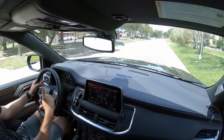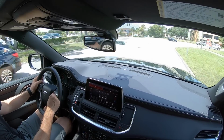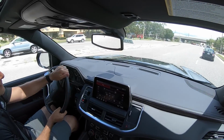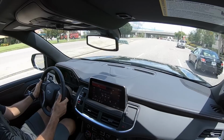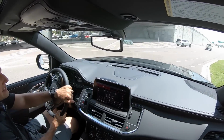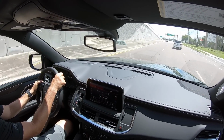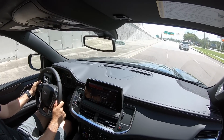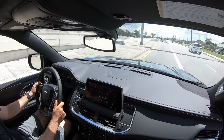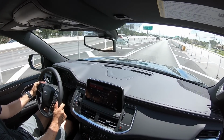But for the time being, at least we could showcase probably what 90% of the people are going to be doing with this Tahoe Z71, which is just driving it normally on paved roads. But just very, very smooth with the power delivery. That's what I love about these naturally aspirated V8s. All right, guys, we're going to take the Tahoe Z71 out onto the highway, see how the ride quality is, the sound quality. But I'm telling you right now, especially if you're coming from a previous generation Tahoe, you're really going to appreciate the changes that they've made with this 2021 model.